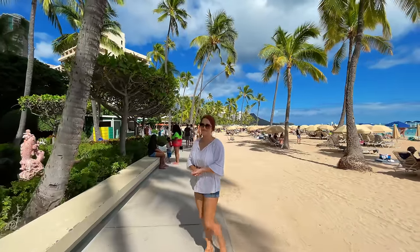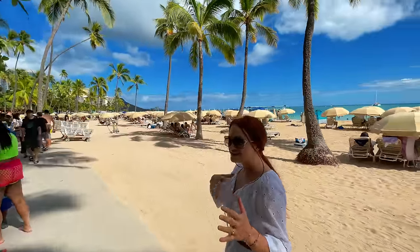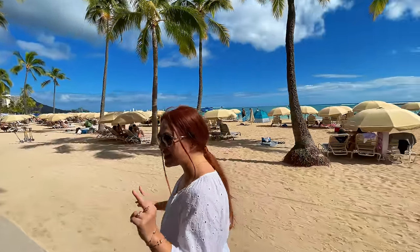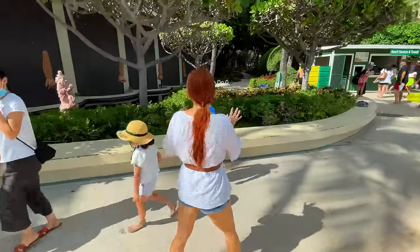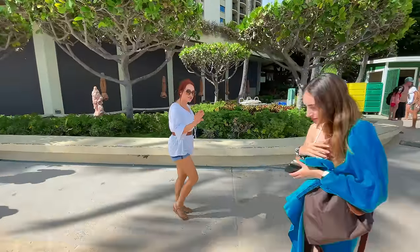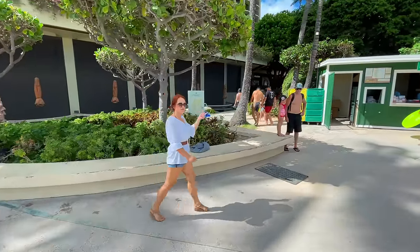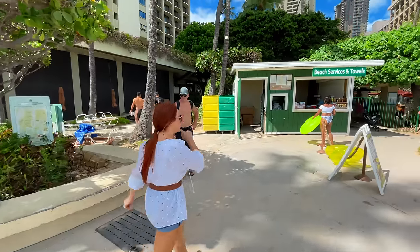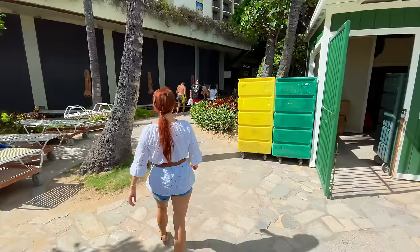Again, as I mentioned at the beginning of the video, Hilton has a lot of different alleys and ponds, and right there you can see a beautiful alley with a waterfall perfect for picture taking, and the pond is right next to it. Beach services. So let's just quickly dip into this alley and then we'll continue walking around.